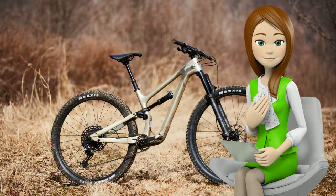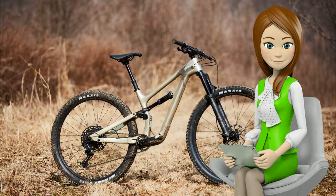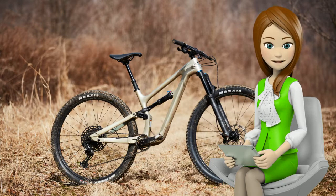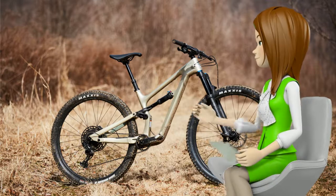Cannondale's Women's Habit 1 is exactly what I want. This carbon trail bike is an excellent all-rounder, with 130mm of forgiving rear suspension, ground covering 29-inch wheels, and a ride that's calm without being boring.